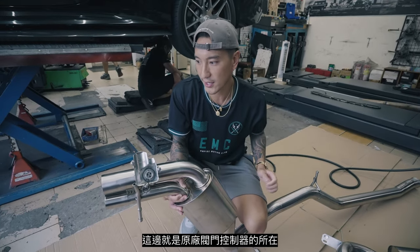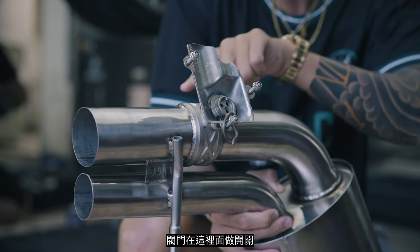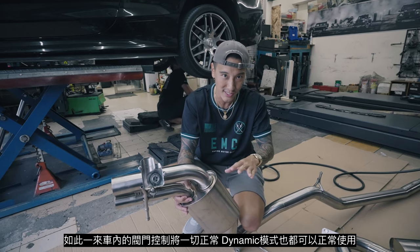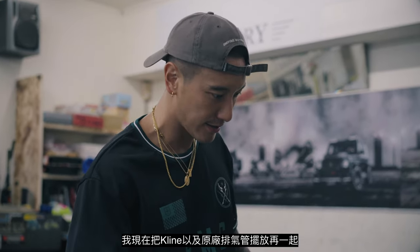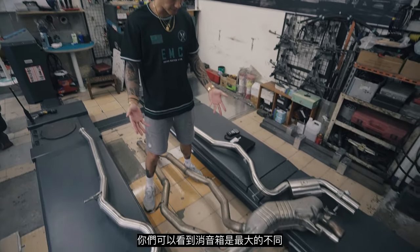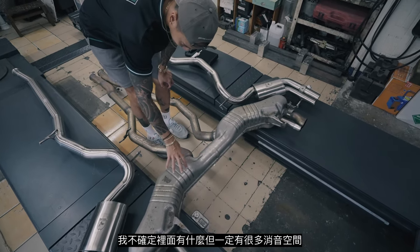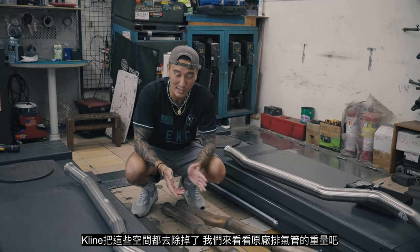So let's take a look right here. This is where the stock valve system is going to be, the control unit, and the valves in here open and close. The exhaust valve control in the car will still be functional, and all the dynamic modes will still work flawlessly. So I placed the Kline Innovation next to the stock AMG exhaust. And as you can tell, the mufflers are the biggest difference. The stock muffler is all connected, and I'm not really sure what's inside of here, but I'm sure there's a bunch of chambers in here. The Kline Innovation just did away with all that. So let's see how much this weighs.